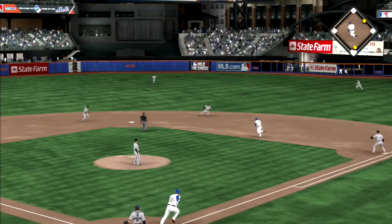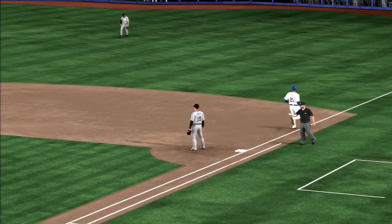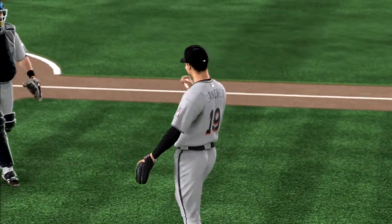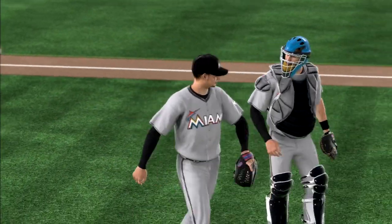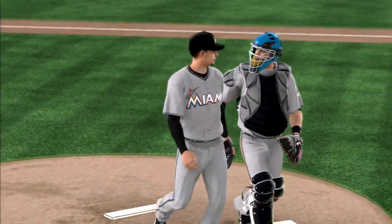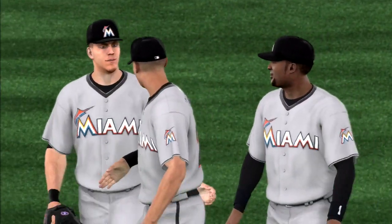Now a swing and a ground ball. This should do it. Throw to first is going to be in time to take care of him, and the Marlins have taken the first 2 games of this series on the road as this one is over. And guys, you can bet their manager is going to like this. They win the first 2 games of this 3-game series on the road. Now they have a chance to go for the sweep tomorrow.